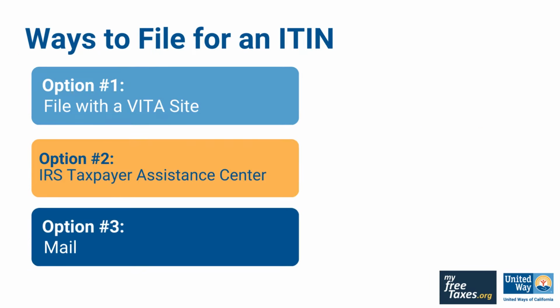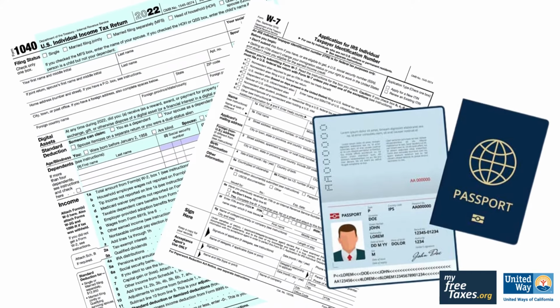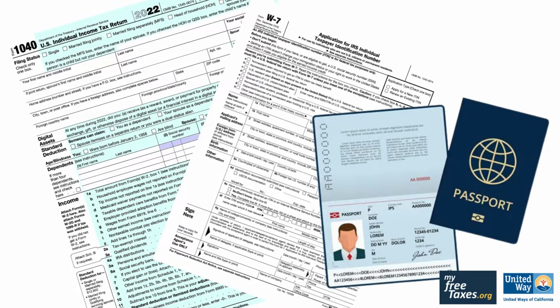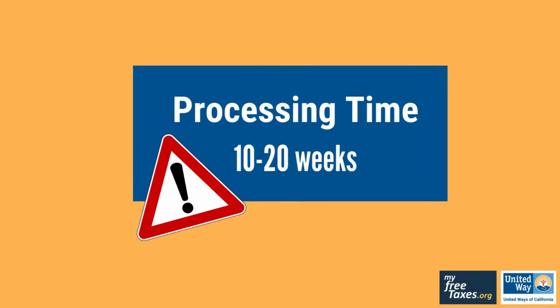Option number 3, mail. Another option is to mail your completed tax return, W-7 ITIN application, and personal identifying documents to the IRS ITIN Center. The address for ITIN processing is Internal Revenue Service, Austin Service Center, ITIN Operation, P.O. Box 149342, Austin, Texas 78714-9342. The processing time for ITINs vary from about 10 to 20 weeks.